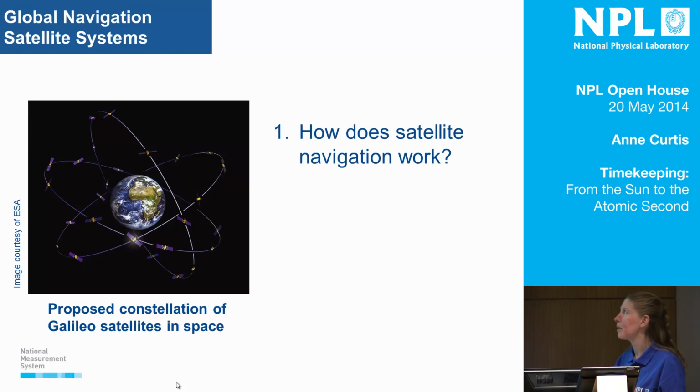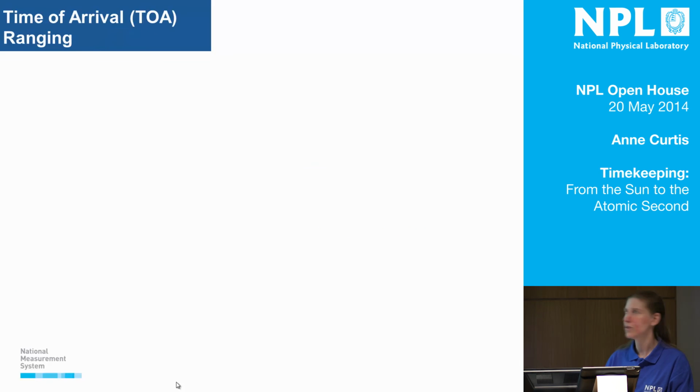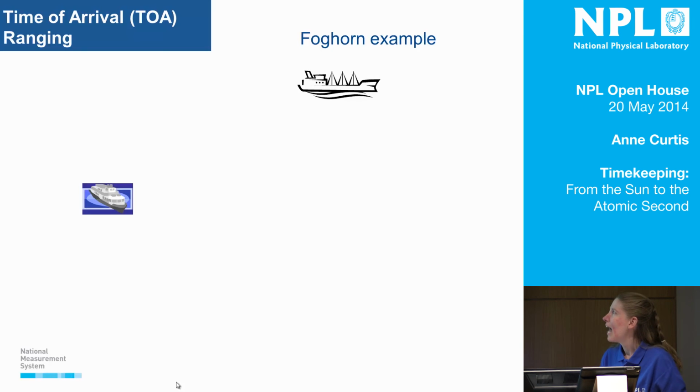So first I'll just explain how it works, and then hopefully by the end of it you'll understand why clocks are so important. I'll do that with a basic example of time of arrival ranging. I'll call this the foghorn example, because the sound of a foghorn is going to allow us to know where we are, to find our location. So let's imagine we're a boat, and we're about to sail off, and before we do, we synchronize clocks with a whole bunch of other boats.